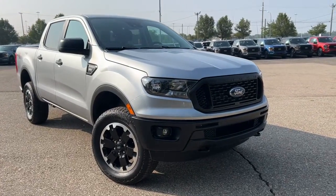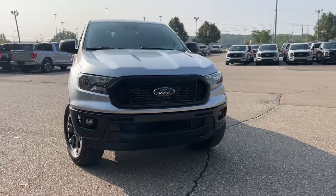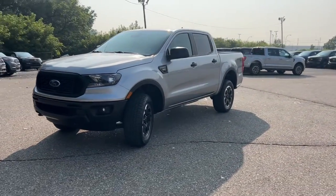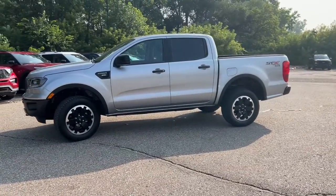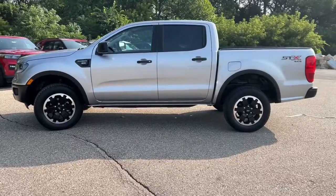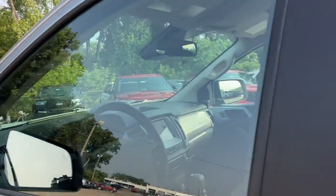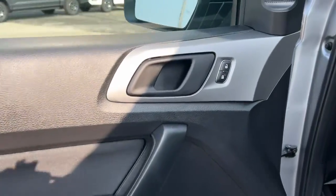Hop into the 2021 Ford Ranger. With less than 30,000 miles on the odometer, this vehicle provides excellent value. Here's a Ford Ranger, the midsize pickup that's both smart and tough. With features like smart terrain management and driver assist tech, straightforward controls, and a rugged, dependable build, this truck helps you make the most of your outdoor lifestyle.